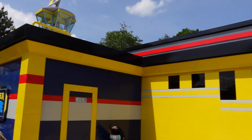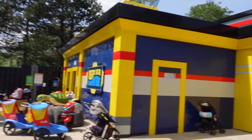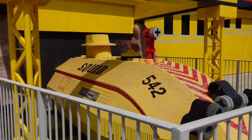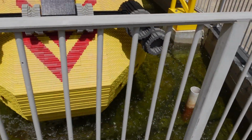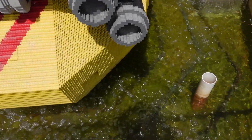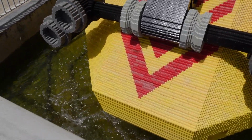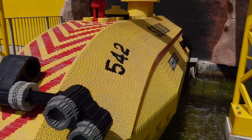It's a big old area and a ride. The queue just goes up and through. But again, it's not a queue line that I can film and get back out of. But this thing is absolutely enormous.